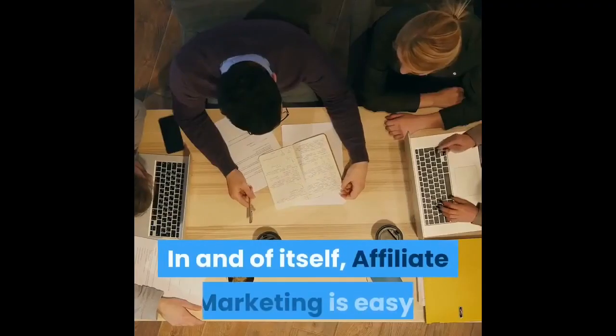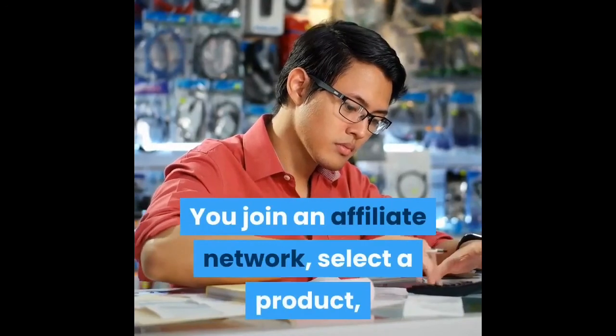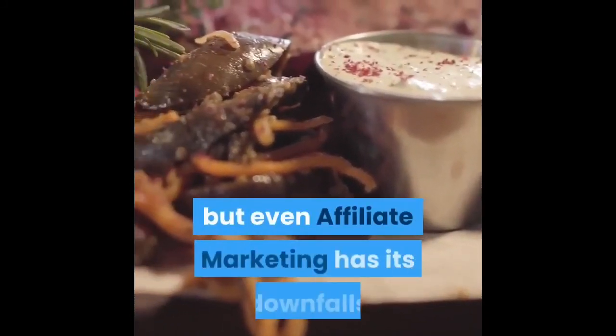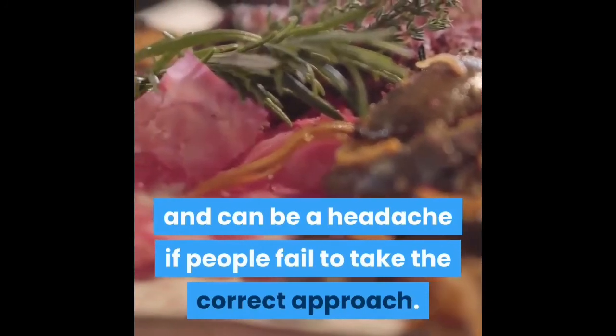In and of itself, affiliate marketing is easy. You join an affiliate network, select a product, promote it, and earn commissions. That's it. Everything sounds all gravy, but even affiliate marketing has its downfalls and can be a headache if people fail to take the correct approach.